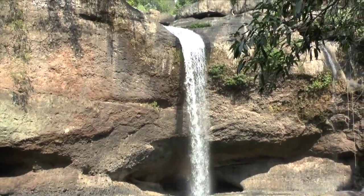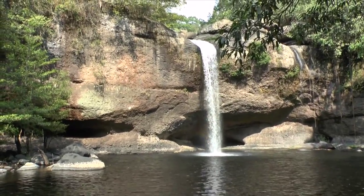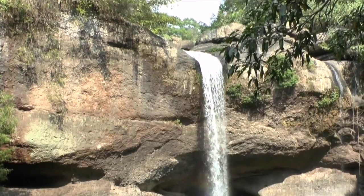So after a long day of hiking, it's time to visit a waterfall. This is a huge waterfall, one of the biggest in the park. Now, we're in the middle of dry season, so it's not so big. You know, if we were here in the middle of the wet season, it would just be covering that whole stone cliff. But a waterfall is a waterfall, and I find them all beautiful.